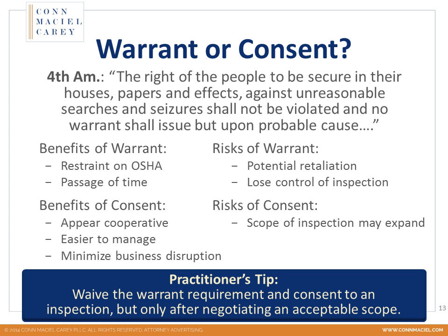The reason why I discourage demanding a warrant is because even though it's illegal for OSHA to do so, there is a high likelihood that they will retaliate against you for doing it. It sends up a red flag that says, we've got something to hide here. It makes their job a little bit harder, and a government bureaucrat does not want you to make him jump through a bunch of hoops. He doesn't want you to make his job any harder.